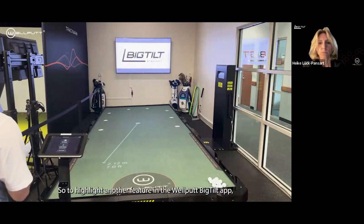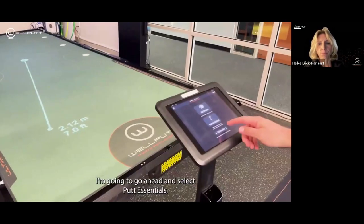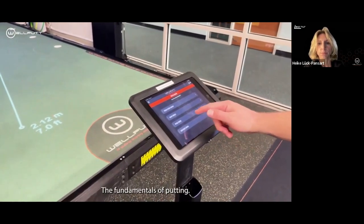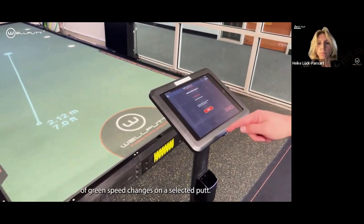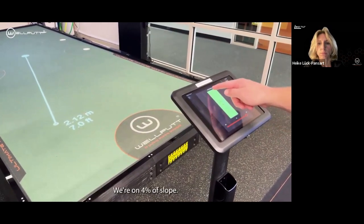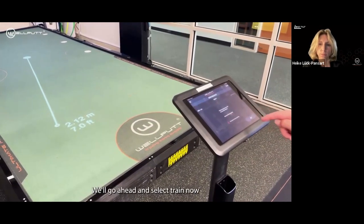So to highlight another feature in the Wellputt BigTilt app, I'm going to go ahead and select Putt Essentials, which is a training environment to work on the fundamentals of putting. And a cool thing we can do in here is actually show the impact of green speed changes on a selected putt. So we'll go ahead and pre-select the putt. We're on 4% of slope. We'll go ahead and select Train Now.